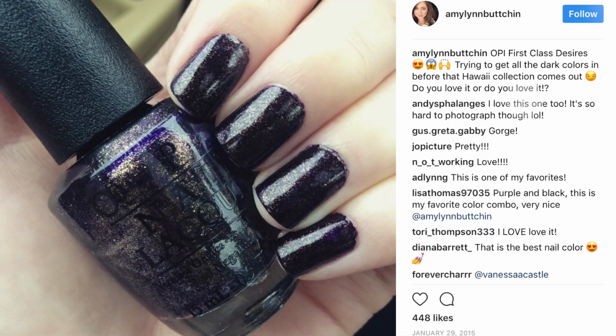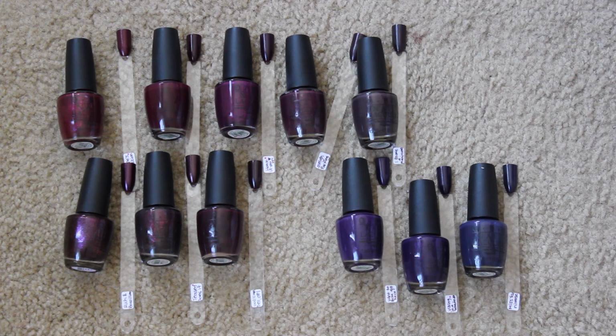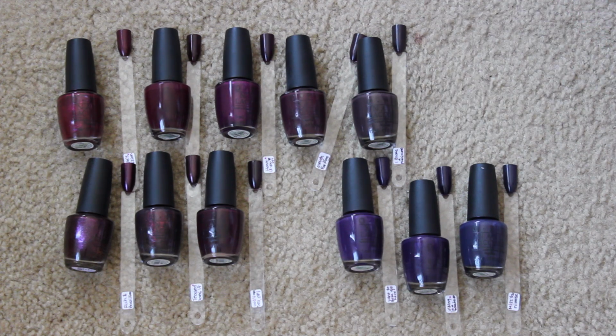I'm definitely going to be keeping First Class Desires. I think this was also from the Gwen Stefani Christmas collection. I'm not positive, but I think it was, and I tried it and it was incredible. So I'm going to hold on to that one. It's a really nice kind of bright dark purple with gold glimmer shimmer in it. That was a lot of words to describe, but it's okay.